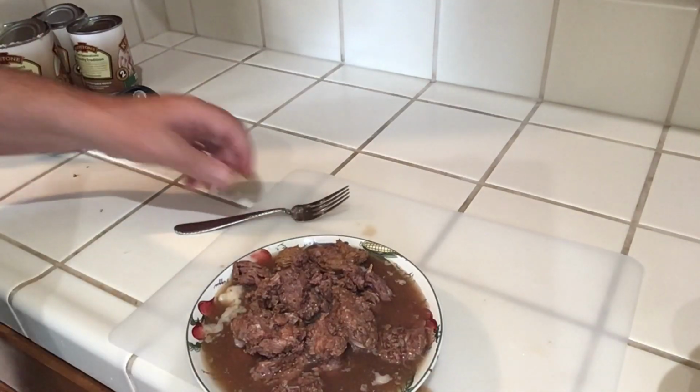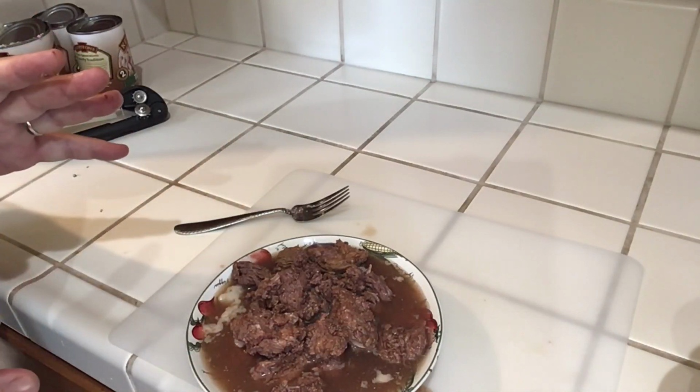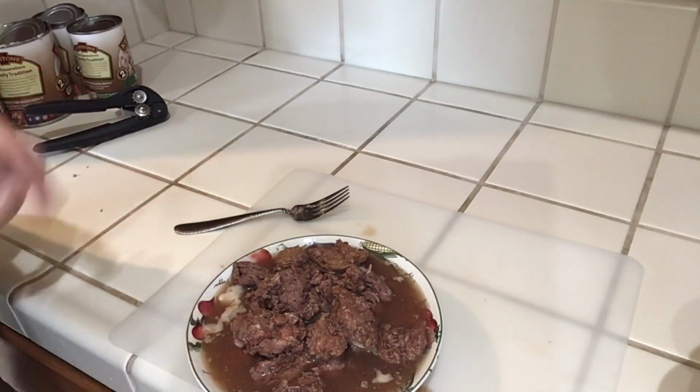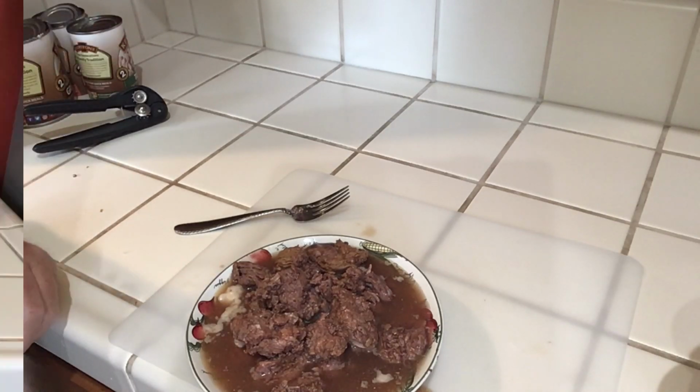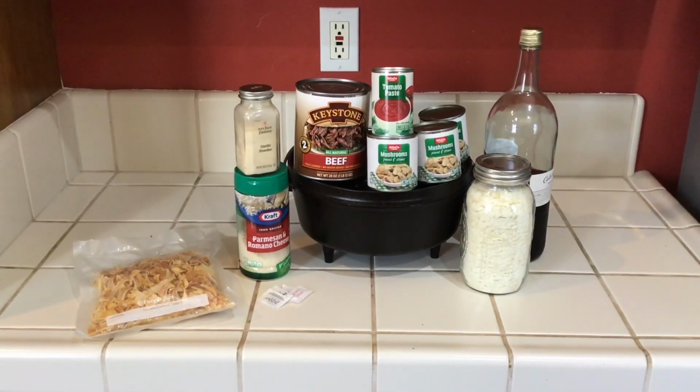It's not overly salty. All right, next up, we're gonna cook this up, as I've said earlier, and I'm saving that juice that was in the can with it. That's gonna become part of our recipe that you're gonna see here in just a minute. Waste not, want not. And this is what we're dealing with to make tonight's dinner.